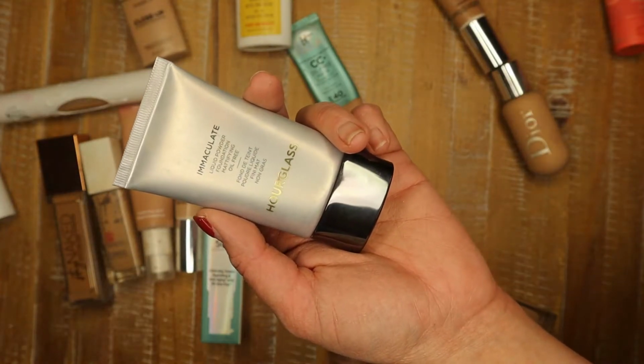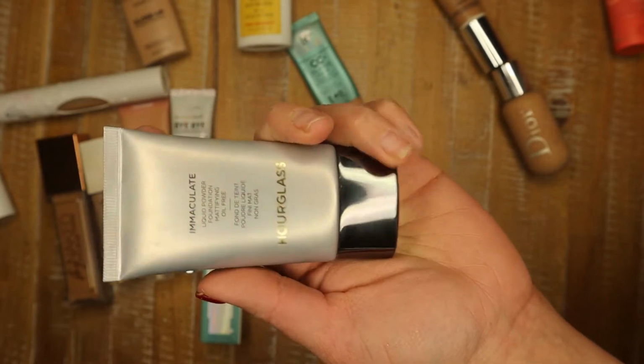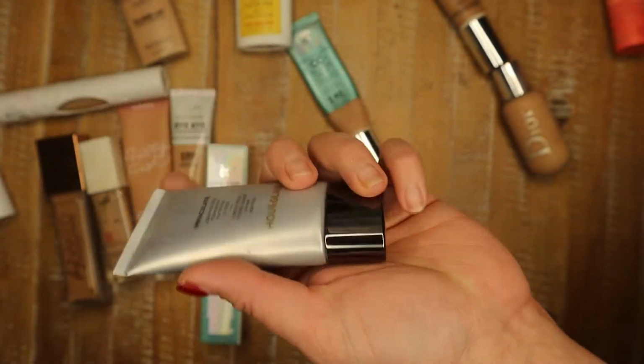Okay, so here's the Hourglass Immaculate Liquid Powder Foundation. I'm keeping this. This is so good if you have oily skin. It has a powder finish to it, and it's just so good, so I'm keeping this.